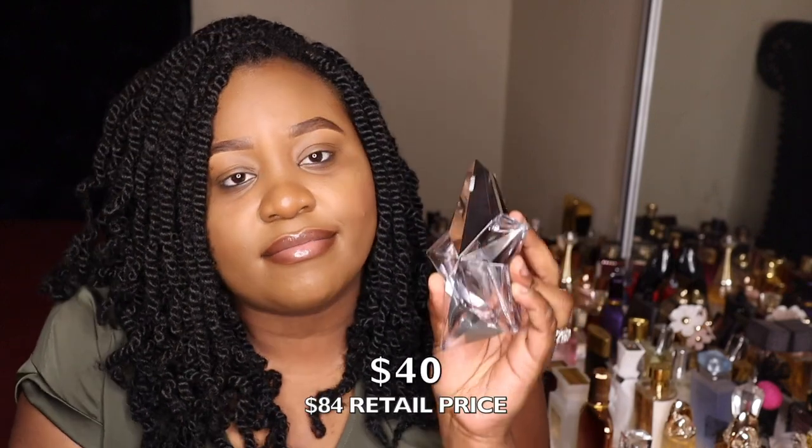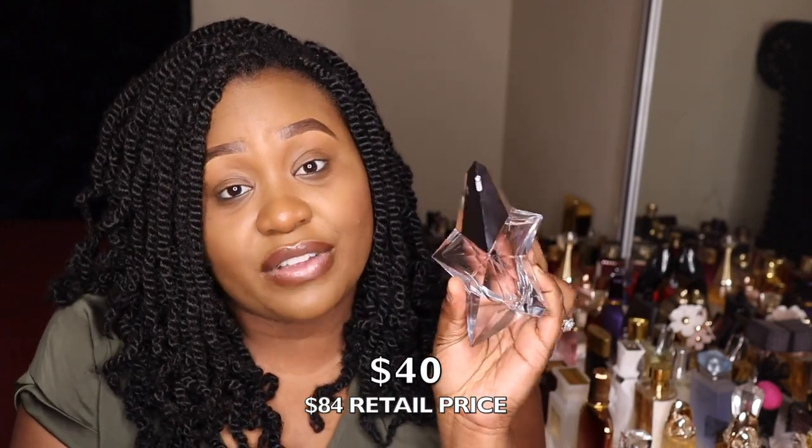This one right here, y'all. Yes, it's so pretty. It's $84, but I got it from a bid for $40. That's basically half off. $40 shipped, so that means no tax, nothing.